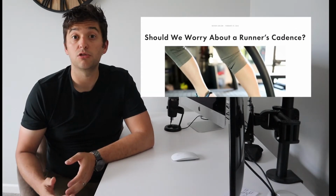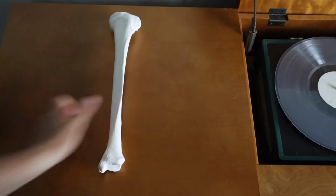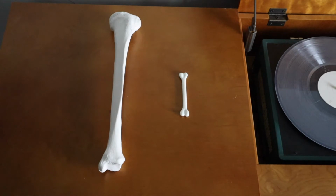The second thing I think is important with step rate is that a lot of it is defined by our anatomy. I actually did a blog post on this a couple years ago where I looked at two of my clients that run at similar paces but are very different heights. What we find is that runners that have longer bones tend to have lower step rates, and runners that have shorter bones tend to have higher step rates. There's certainly an anatomy component to this where however you're set up is going to have an influence on your step rate, and that's probably not going to be something we need to necessarily change.